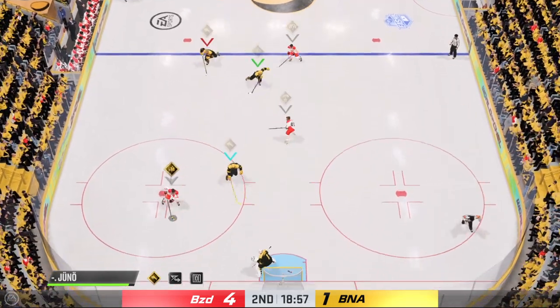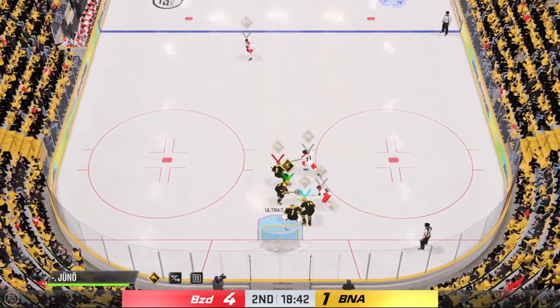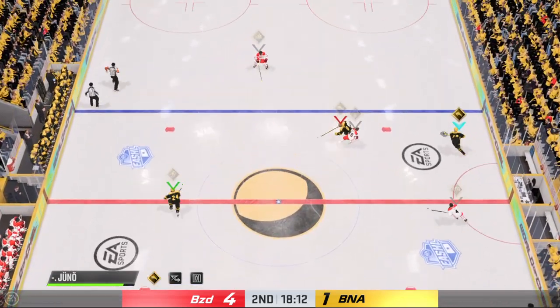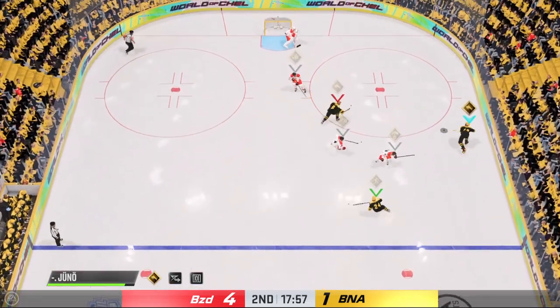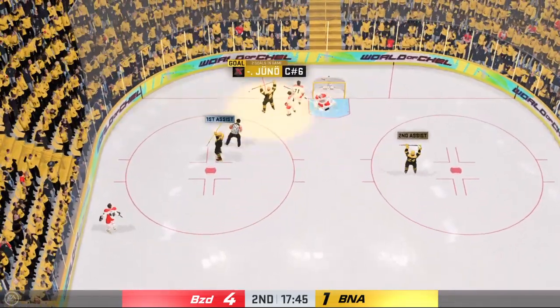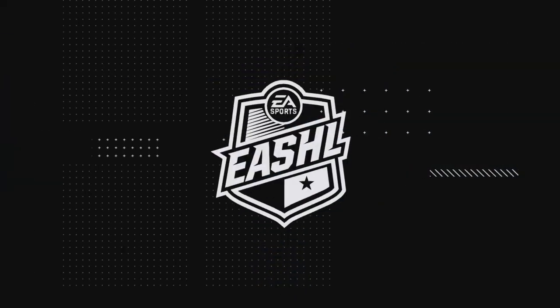Nice pass. Breakaway. Oh, and that's broken up. What a great effort. Man, that's never say die right there. He's beaten, and he knows he is. But he's got to get back into that play somehow. He scores! The captain leading!